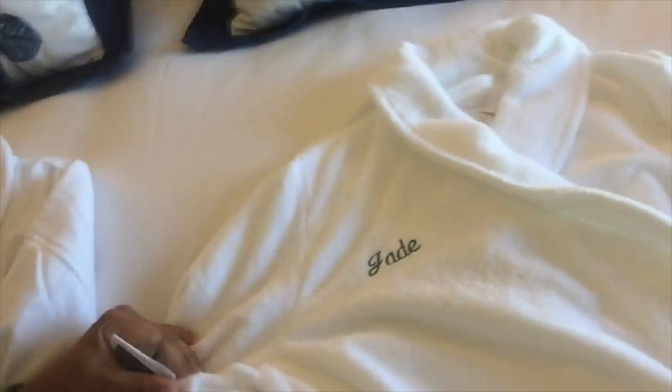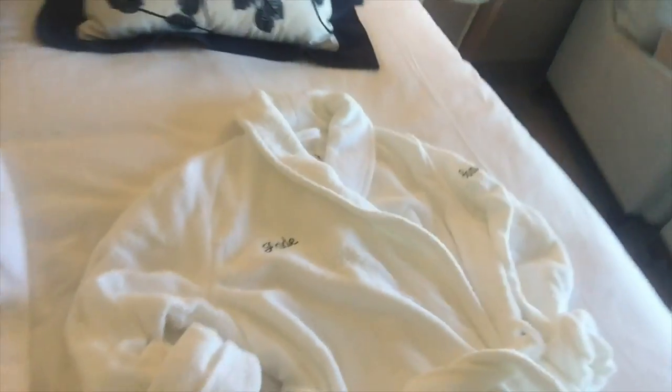Okay, let's go look at the bathroom. Look at the bed, and they got robes for us. Oh my gosh, they're embroidered with our names. Oh my gosh, y'all, look, my name's on there. Oh my god, y'all. Oh, they put my face in there, the curl nourish. Y'all, they are so cute.